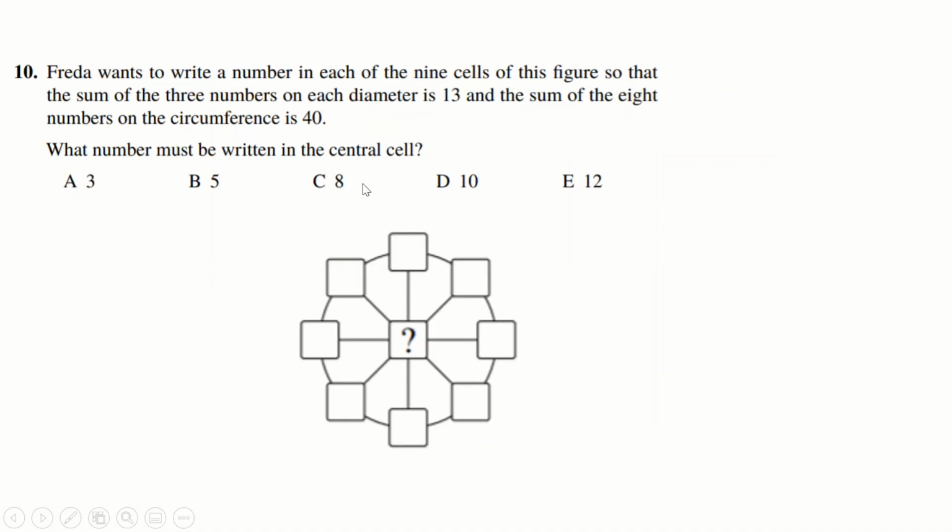Good. Question number 10. So again, one of those questions where there's probably more intelligent things to do. I just thought, well, if there are 8 numbers around the outside and they add up to 40, 40 divided by 8 is 5. So let's just try shoving 5s into all of it. That makes 40 certainly all the way around. And if the 3 numbers on each diameter make 13, well, currently they all make 10. So putting a 3 there works really well. And so a 3 must be the number written in the middle.